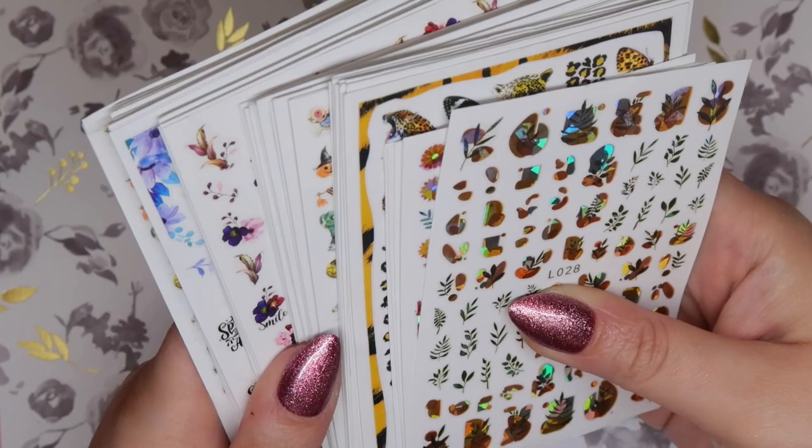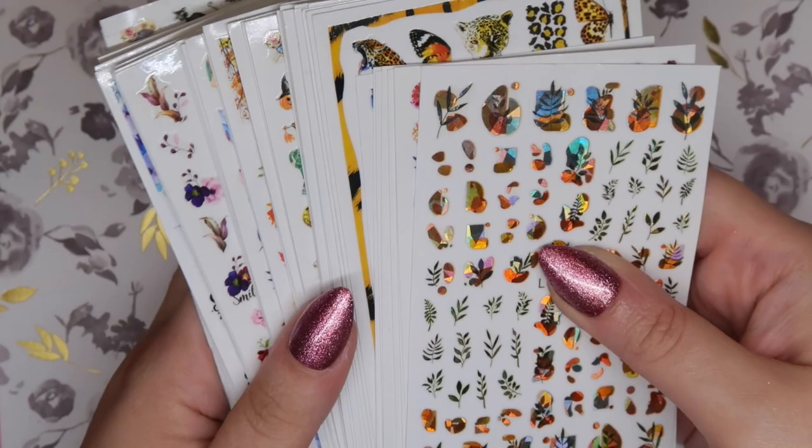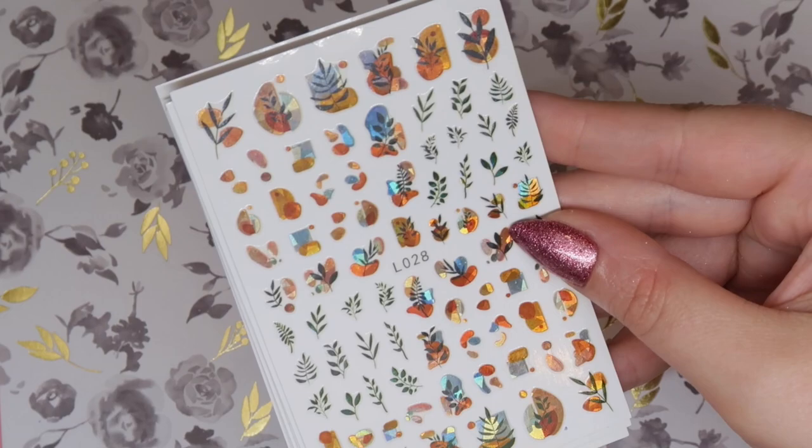So I did want to bring in a whole bunch of decals. I've got some on the site right now. They are on clearance because they're more summer images. But these ones are all going to be new on the site, and I think there's even more. I have some that are still in the packages over there that I never really took out. So these ones here are some of my favorite from the whole launch. I just think these are so pretty.